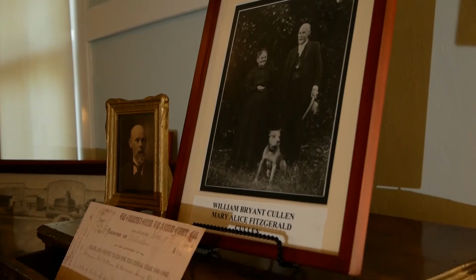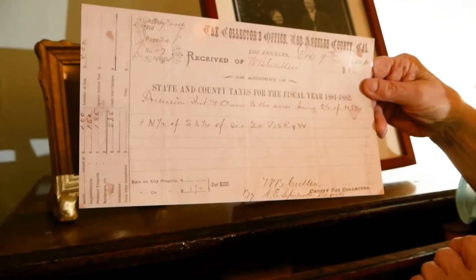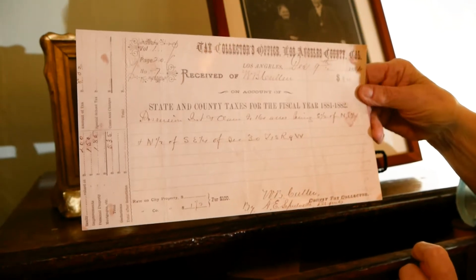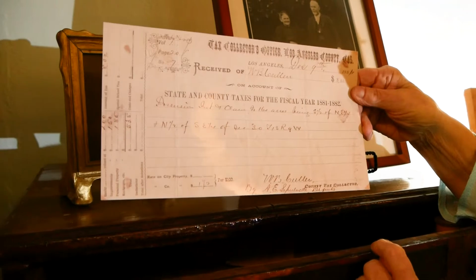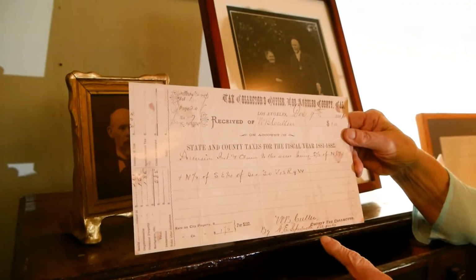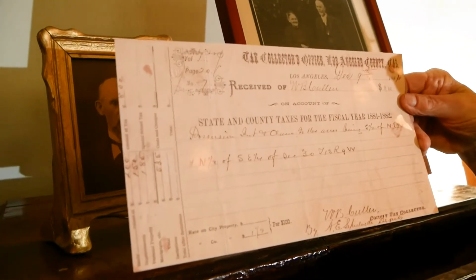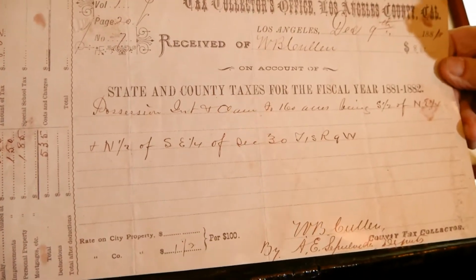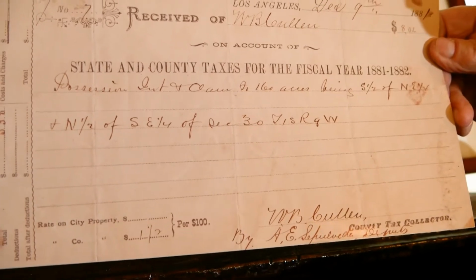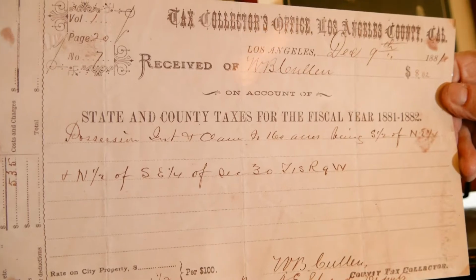He was also the county tax collector for Los Angeles. And so he was collecting his own taxes. But because of that, he had his deputy, it says deputy right there, sign it for him. So his deputy's name was A.E. Sepulveda, which is a pretty famous name in Los Angeles from the early days.